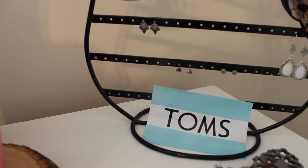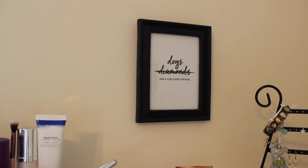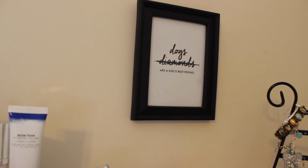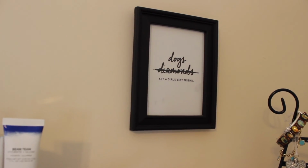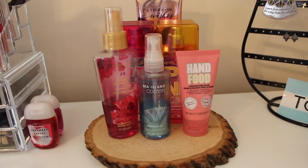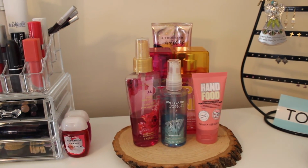Then I keep my Tom's sticker there because I love their 1-for-1 campaign. Here right above everything on my dresser, I keep this "Dogs Are a Girl's Best Friend" with diamonds crossed out, because I love dogs so much and I thought it was so cute. Down here is a piece of wood I actually got from Michael's. I just needed something to set my perfumes on.